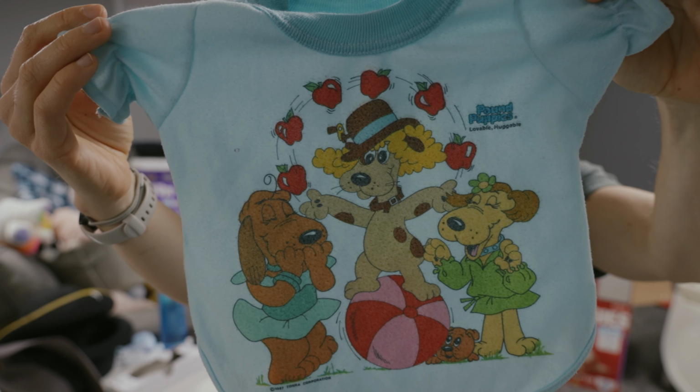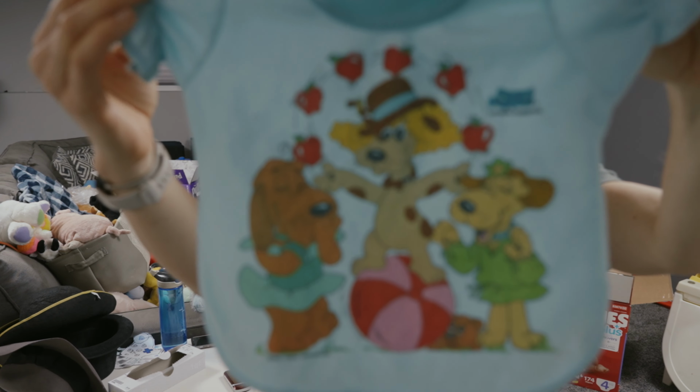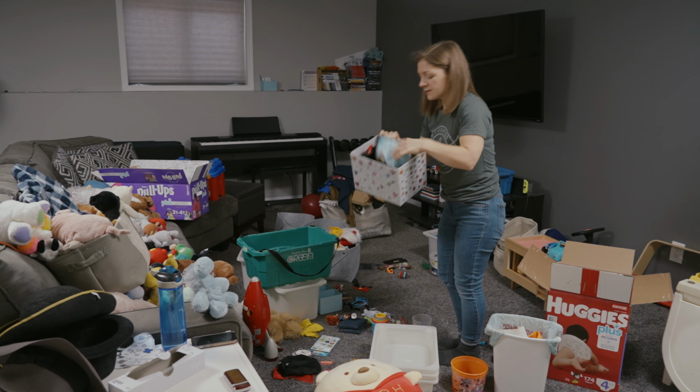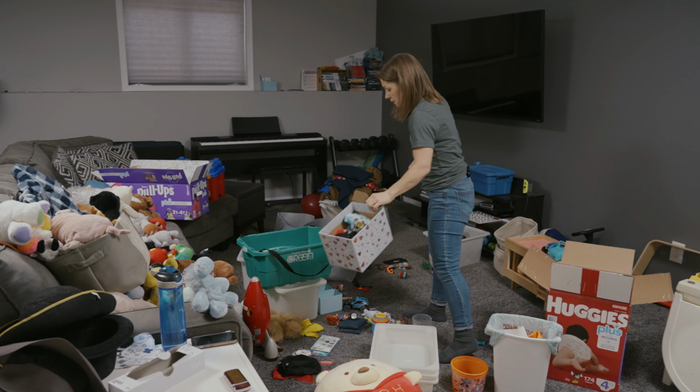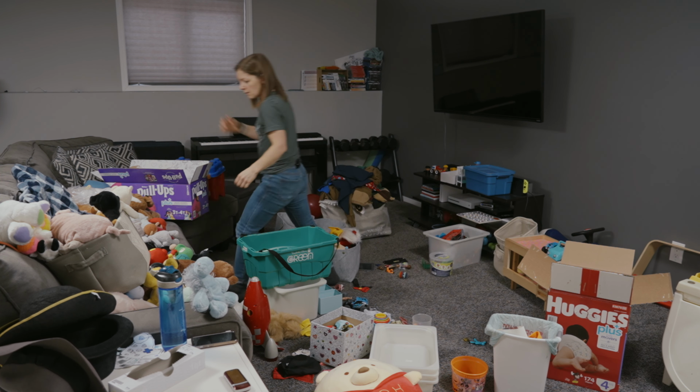I saved this from when I was a kid. Any other 80s babies out there? So this is a box of doll clothes / Build-A-Bear clothes. That's what's going in there.